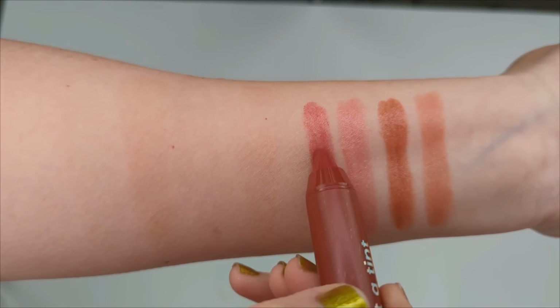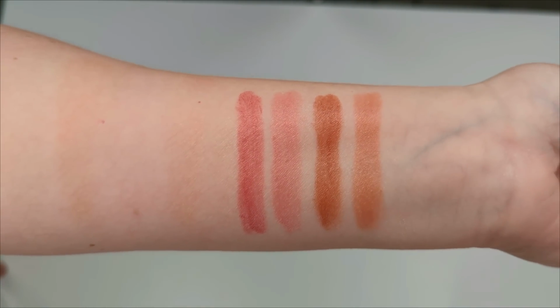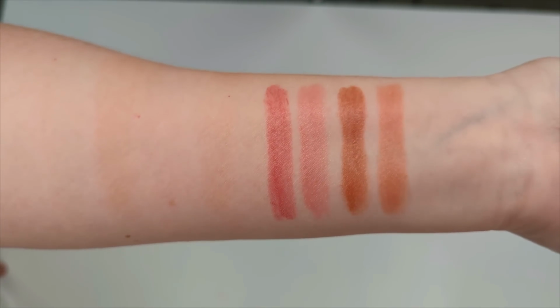And I just want to mention these have kind of a mango scent. It's fruity. It's actually not my favorite scent, but for me, it's not quite as bad as a floral, so I can get past it and I don't notice it that much after I wear it for a while.